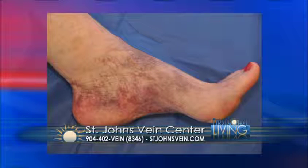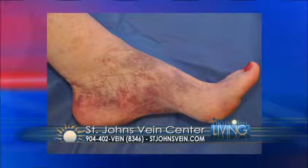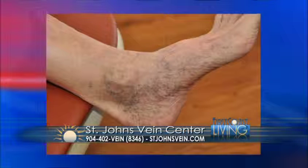Pretty bad, isn't it? They're really still spiders, but this lady has lots and lots of tiny spiders in her foot. This is really a sign of an underlying medical condition. Here's a much more extreme version of that with lots of dilated veins in the foot and ankle, really a sign of a condition called venous insufficiency.